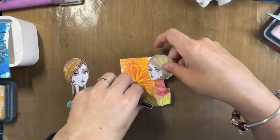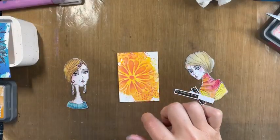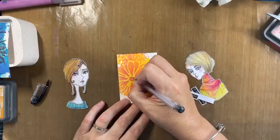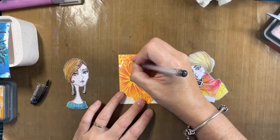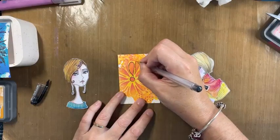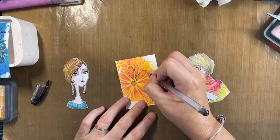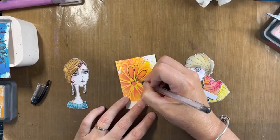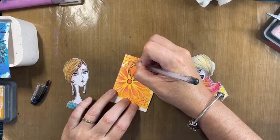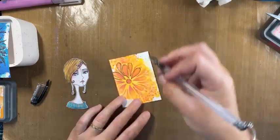But what I want to do in the background is a little bit of doodling before I put her on there. And I'm just going to get a black gel pen, and go around this really loosely. Uh-oh, didn't pick the greatest pen. Anyway, it's here now. I like to pick a thin pen to do these sort of things, because sometimes if you do a paint pen, it can be a bit too much, and I don't want it to be too much.